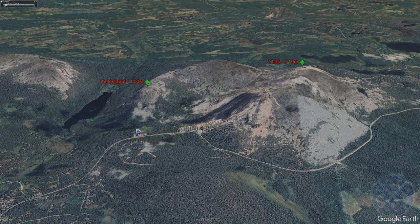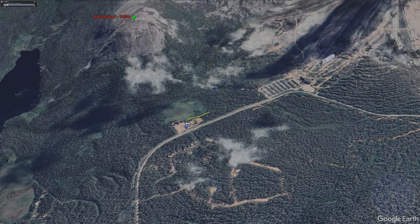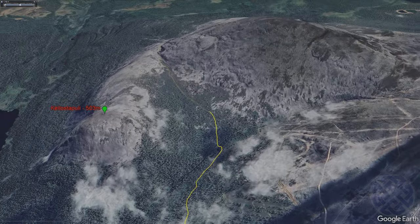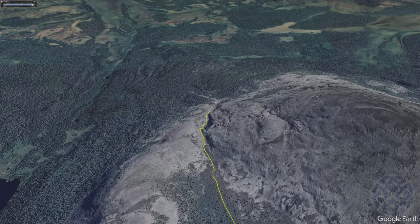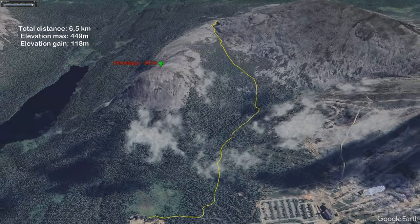Today we're going to go to the Kellostapuli trail. We begin our hike from the car park, passing up through a wooded valley, crossing over a stream about halfway, before ascending into a treeless upland area. After this, we enter into a narrow stony gorge known as Kellostapulinkuru. Due to the lateness of the afternoon, we came back along the same trail to the car parking spot.